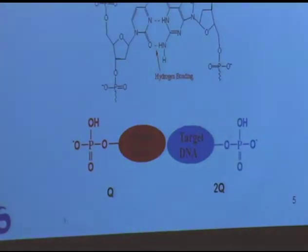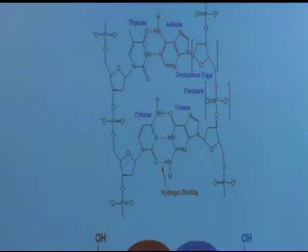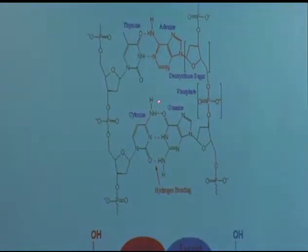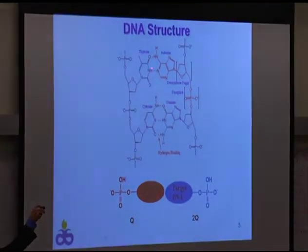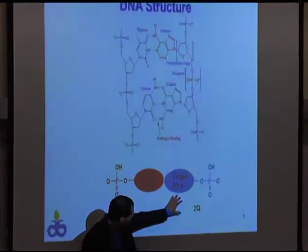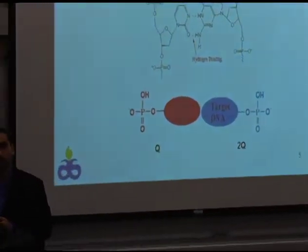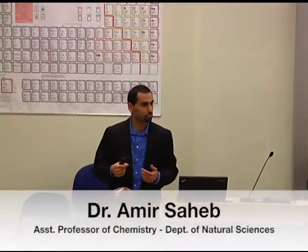It matches perfectly. For example, adenine matches with thymine. Guanine matches with cytosine. This sequence of DNA would be complementary to this sequence of DNA, and hence they hybridize. And you see from this diagram, you have 3 hydrogen bonds here between guanine and cytosine, and only 2 hydrogen bonds here between adenine and thymine. The guanine-cytosine bond is stronger when they hybridize. So this is key for us to be able to make this technique selective to only a certain sequence of DNA which we define.